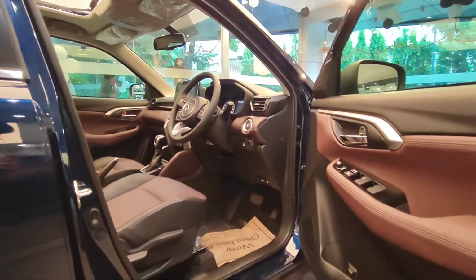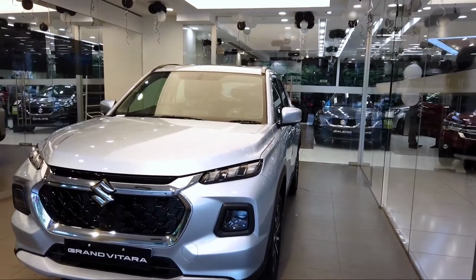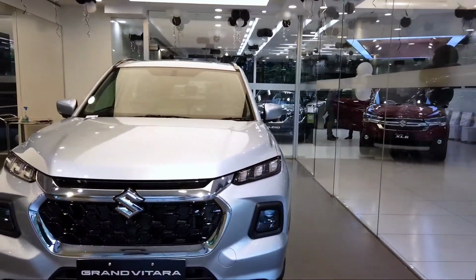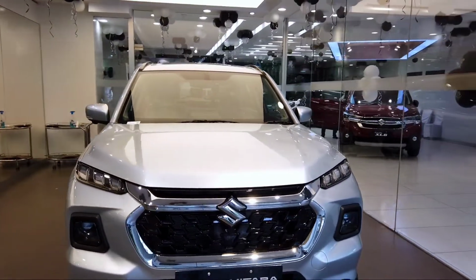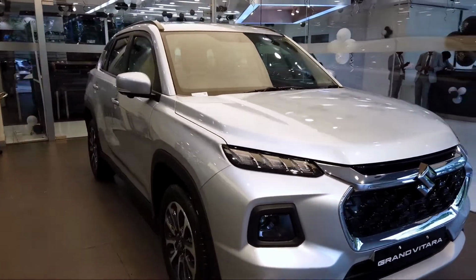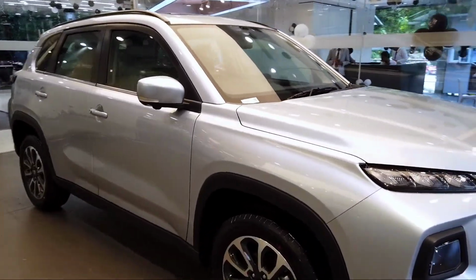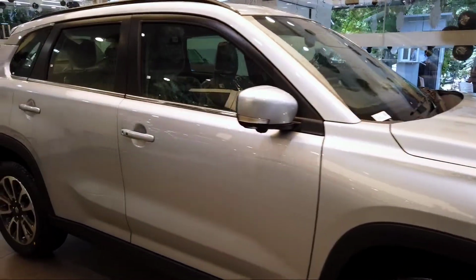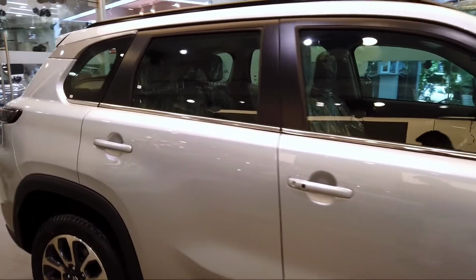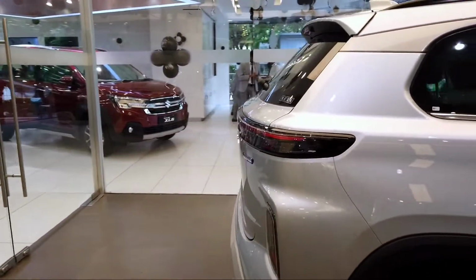So there are 10 variants on offer, which include 4 manual, 3 automatic, 2 strong hybrid and 1 all-wheel drive variant. The Grand Vitara is available in 6 single-tone variants and 3 dual-tone variants, and the one in front of us is a silver color and it is a single-tone variant. We'll see the blue variant in a bit. So the strong hybrid powertrain is only available in top Zeta Plus and Alpha Plus variants. Smart hybrid is available in Sigma, Delta, Zeta and Alpha variants.